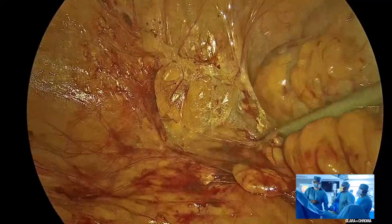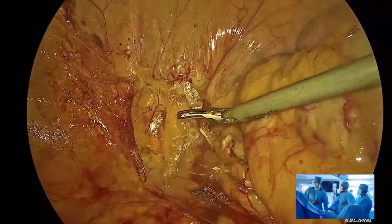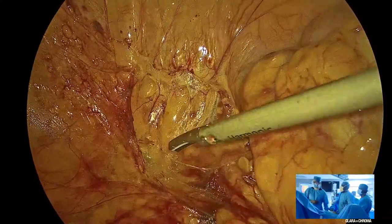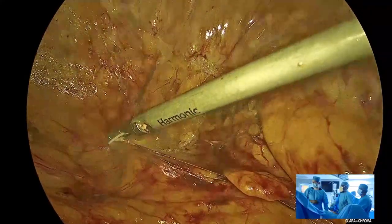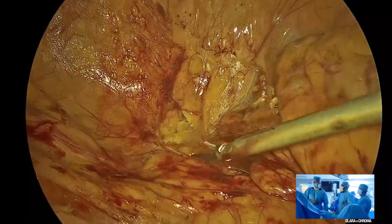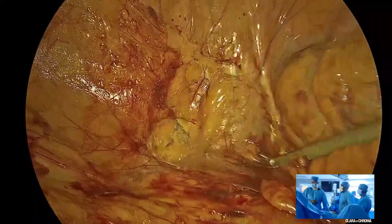Sometimes you go, this patient is not too bad, but when you have obese patients, it's a bit easy to get that plane wrong, and then you end up going behind the kidney, behind the right kidney. So that is something that one needs to be careful about.